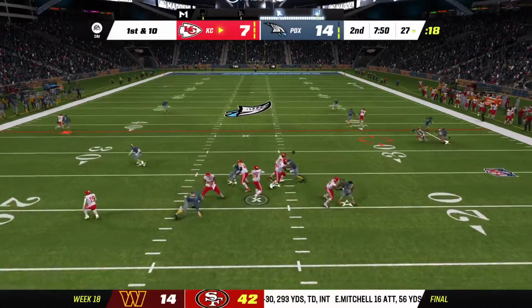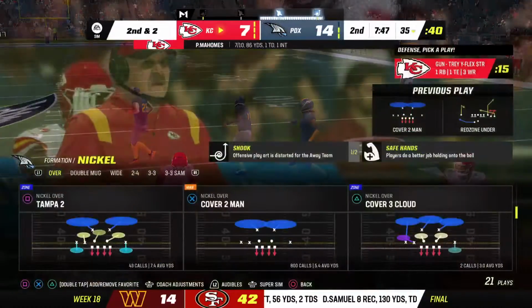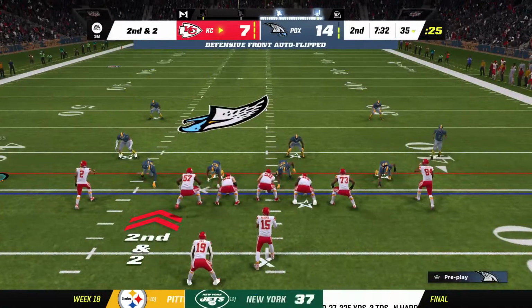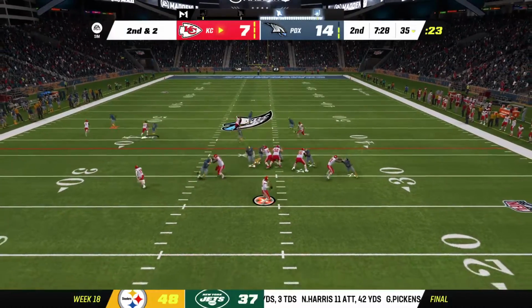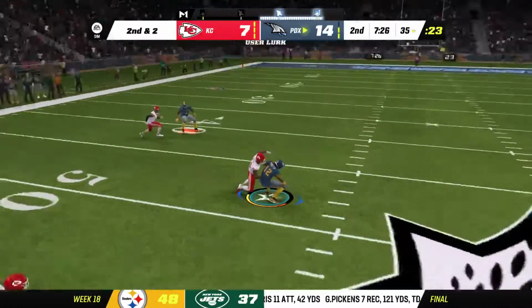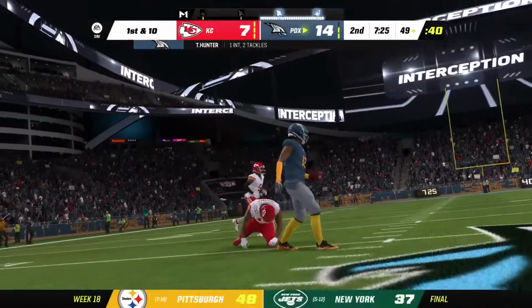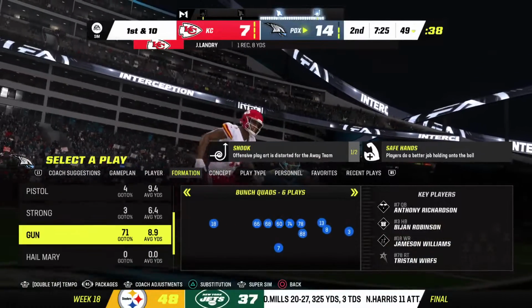On first down, Mahomes. To the right side, and he's got Landry complete. And the result here, a pickup of 8. Leaves him with 2 to go on 2nd down. Looking to throw again on 2nd down. Mahomes. He rifles one that's intercepted. And they get the football. They'll set up shop at their own 49-yard line.